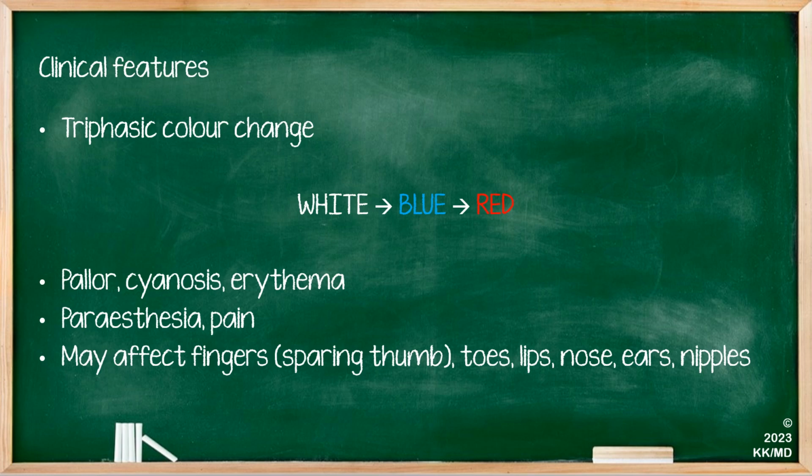The clinical features of Raynaud's really are characterised by this triphasic colour change, which we mentioned before, where the digits go from white to blue to red, and these colours are really well demarcated. You can see this when patients take pictures, or if they are actually having an attack, you can see it quite obviously. The colour change represents pallor, cyanosis and erythema.